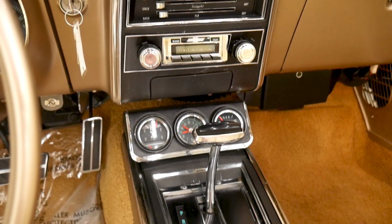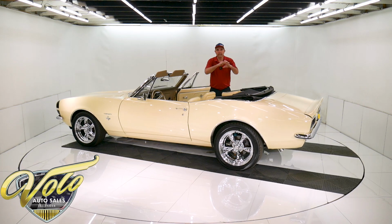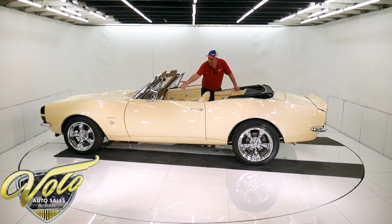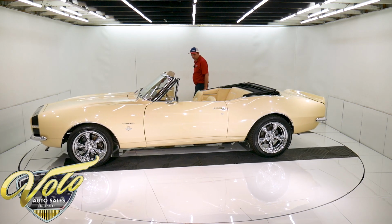It has a retro stereo right in the factory hole. Has a vintage air climate control panel. It looks original, but it has electric instead of old cables. Steering wheel's new. The horn button is sparkling. New visors, new mirror. So inside the car is really nice. Window cranks look new.